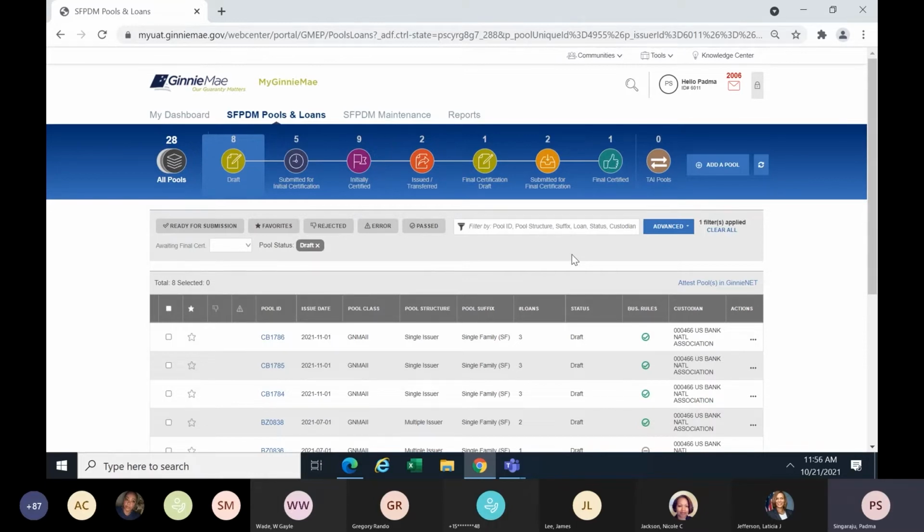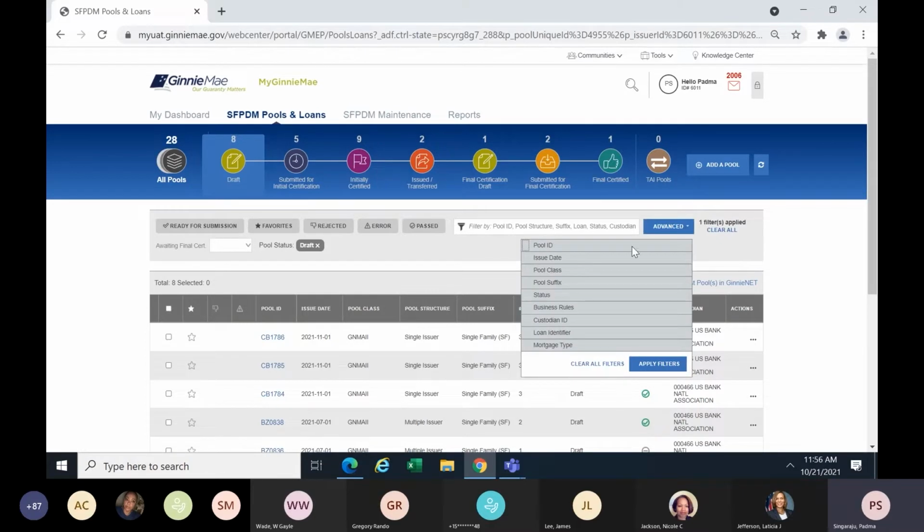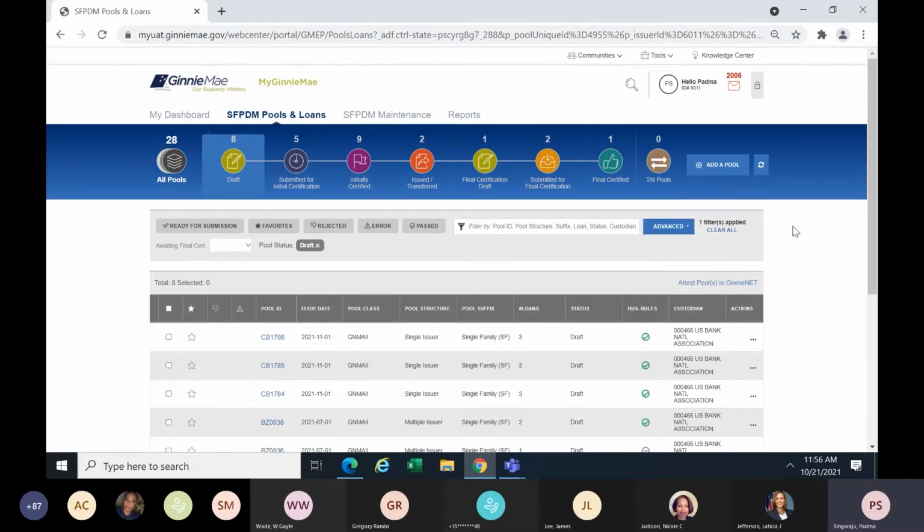There is also an advanced search option that offers a more extensive option to filter and search pools or a group of pools by using any or all of these combinations that you can apply. Once the filters are applied, if you want to clear them, you could clear them using the clear all button that we have here. I will now move on to adding a pool by using this button here.